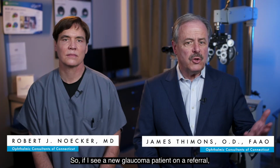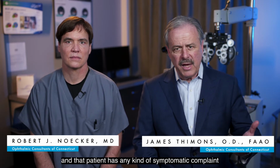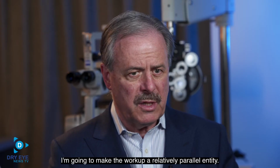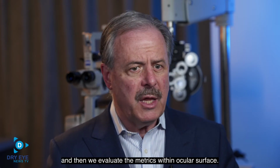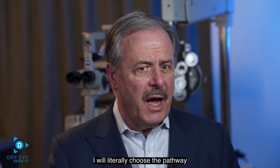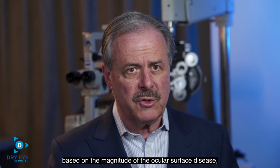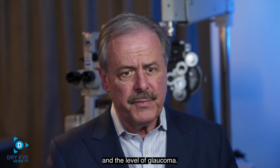So if I see a new glaucoma patient on a referral and that patient has any kind of symptomatic complaint regarding the ocular surface, I'm going to make the workup a relatively parallel entity. We evaluate all the metrics in glaucoma, and then we evaluate the metrics within ocular surface. I will literally choose the pathway that I'm going to apply next based on the magnitude of the ocular surface disease, the patient's symptomatology, and the level of glaucoma.